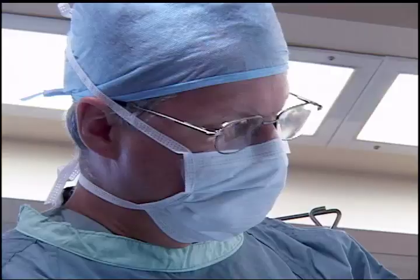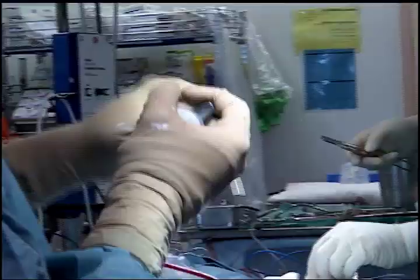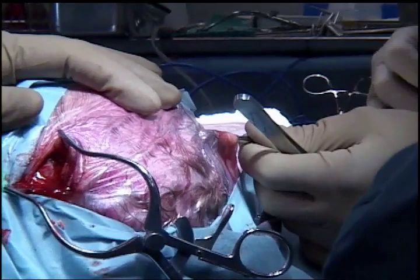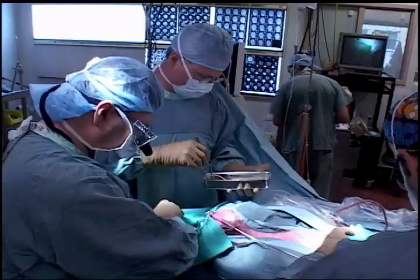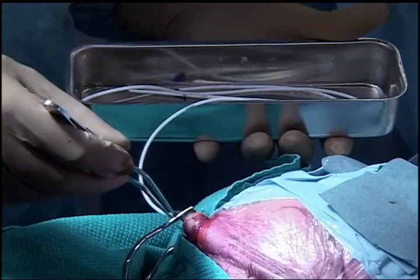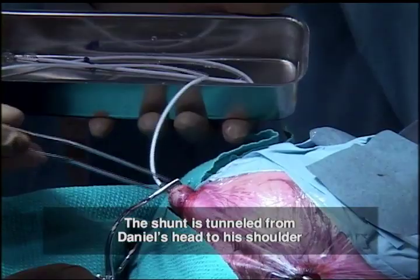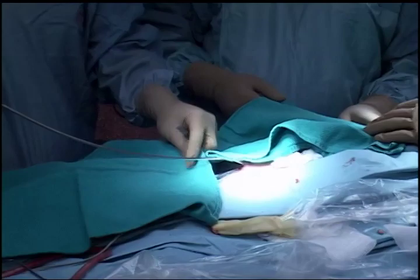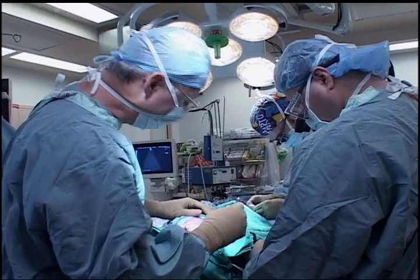Great, okay. So this is what we used to pass the shunt underneath the skin. And so we're going to just tunnel underneath the skin very gently. And the shunt now. So now we're going to pass the shunt down the first stage. That's the first stage. Nice. Now we're going to pass the second stage. Okay. So now we've tunneled the shunt from the incision in his abdomen up to the back of the scalp. And kind of the ventricular catheter.